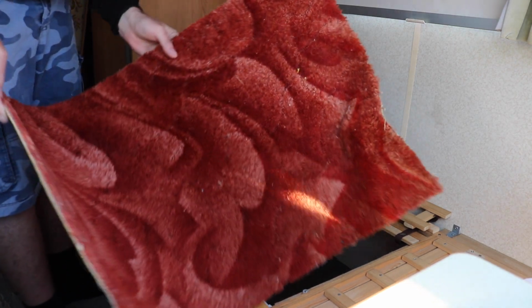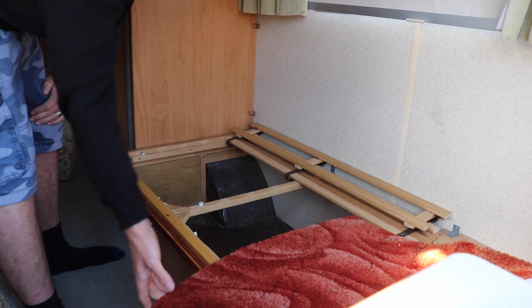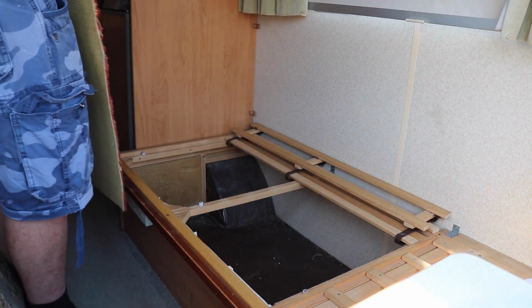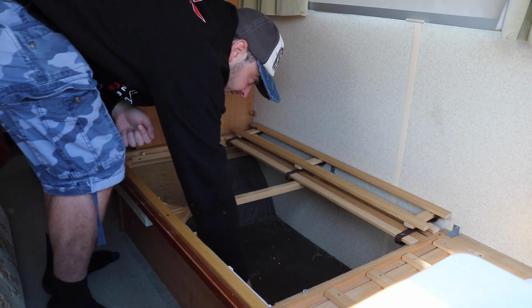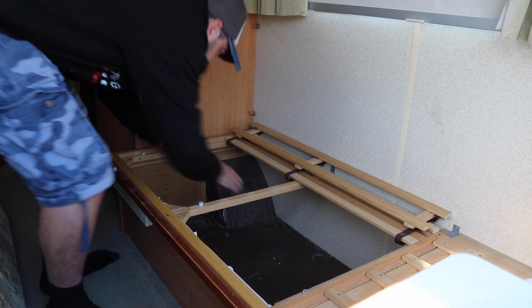Why don't you put a bit of carpet in there? I suppose to protect the floor. I mean, I would think the same. I like putting carpet in places, so I'd probably do the same. But I suppose the thing is, if there was ever any moisture that happened to appear in here, it would stay underneath the carpet, wouldn't it? So it might not be the best idea.